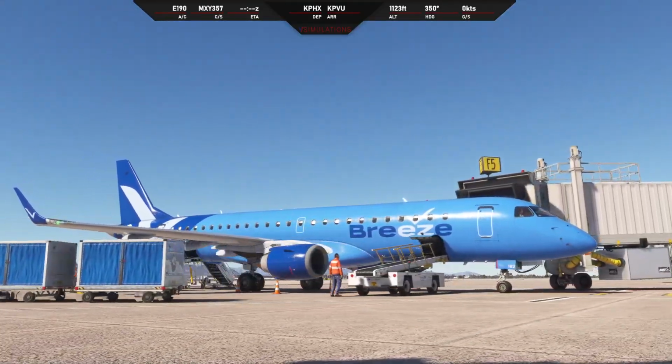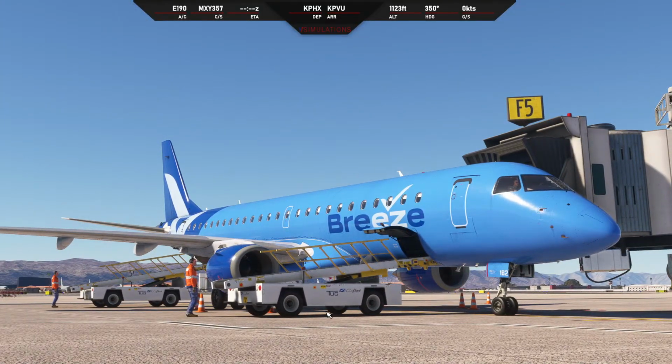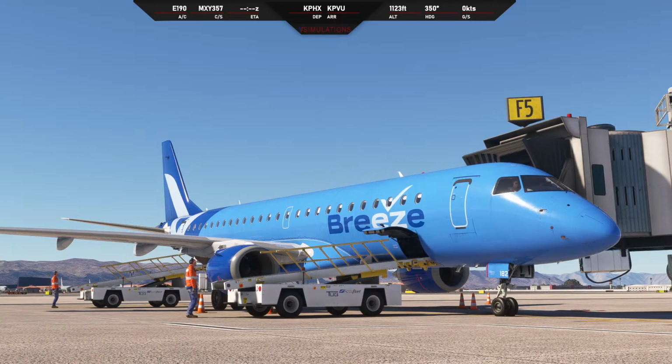Now, I like this livery, too. This is a custom Breeze livery, not the default one. A little bit more dirt on it. A little extra spice. Just think of Send to McDo as a crappy new FO. Okay, A-Rod. Sounds good. Basically Team Vodka sitting next to me, right?